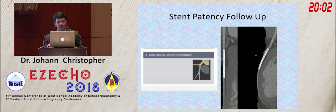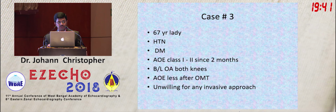And then when you want to follow up this patient at 6 months to 1 year, then again CT has a pretty good role, and you can see very pristine images of the stent, especially if the stent is more than 3 mm in the proximal vessels. Then the visualization is quite good with the kind of iterative software that we have. Most of the blooming artifacts can now be done away with. So that was the role of CT in a chronic total occlusion.